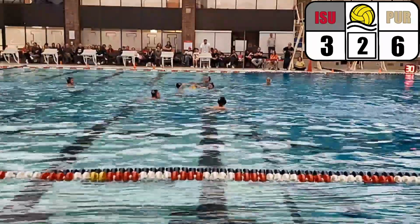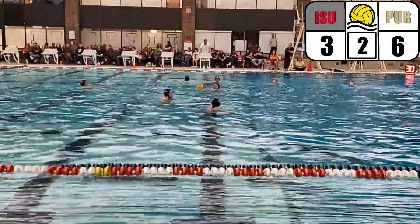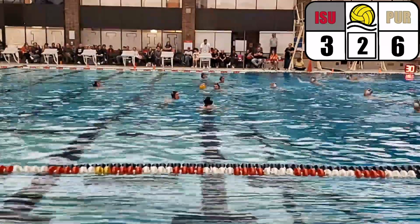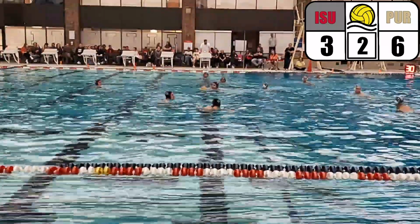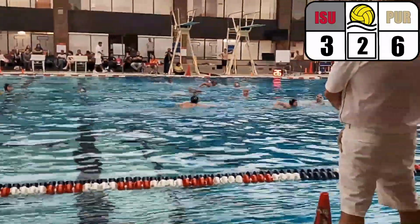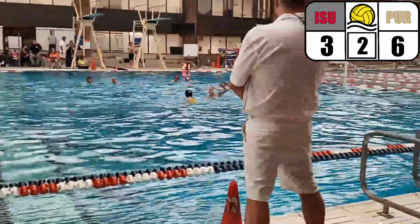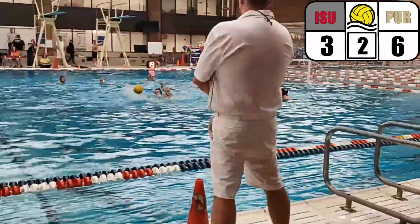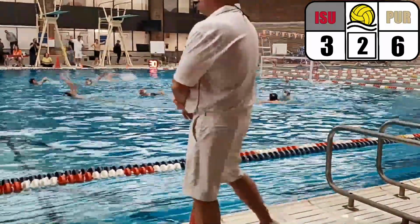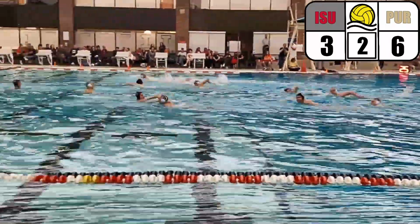It's now 6-3 Purdue. Some substitutions for the Boilermakers. Illinois State with the ball. Illinois State tried to backhand off the free pass from the 7. Went wide right back to Purdue.